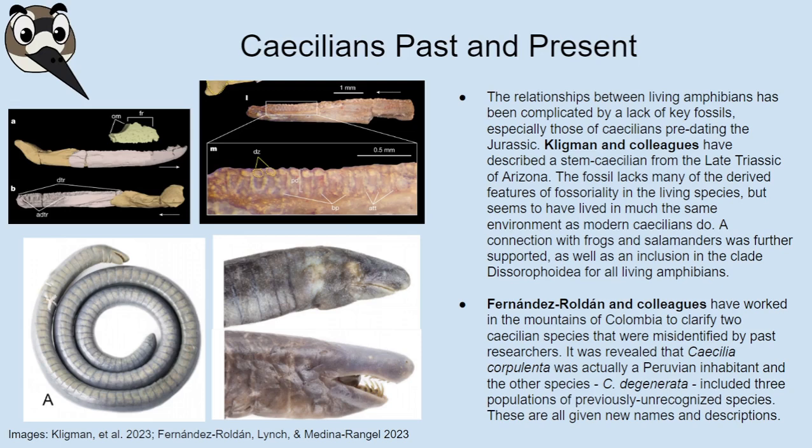So it was kind of nice to see that all these things ended up coming together in the end. And so now we have perhaps a little bit more detail on what the early history of caecilians was like. Now, before we move on to the second paper here, there is one important aspect that was recovered in the study.